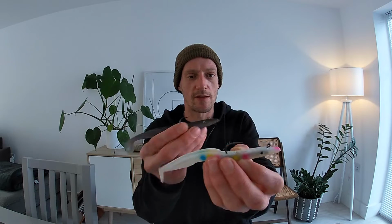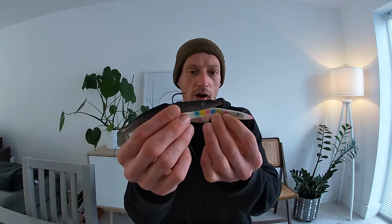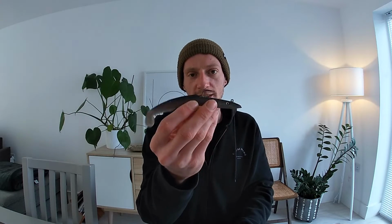Skerries are all the same. This is the Candy King. They're all the same profile, same shape, same weight. They just come in a variety of colours. The green sand eel colour is probably my favourite, along with this one. I don't actually have one of the green ones at the moment. They also do a pearl, which is very similar to this. But basically, the Skerries are for, well, anything really. Boat fishing, shore fishing, they are brilliant.